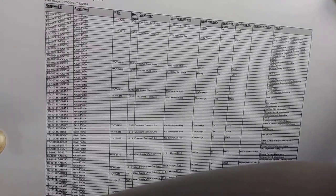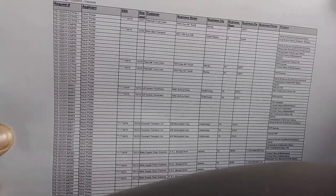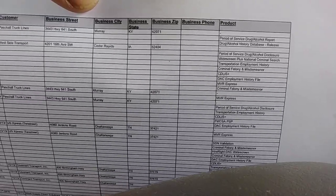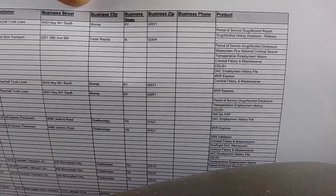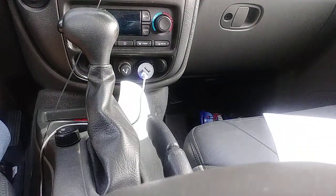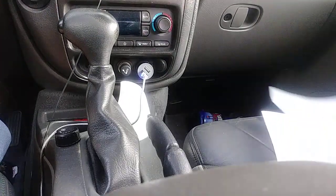Now, if I can get in here a little bit closer, you can see it shows any time that this report has been looked up. It will show part of your social. It will show the carrier. It will show the address, the city, state, zip code, and what they requested. If I can get a little closer right here, you can see exactly what they have requested each time. It's basically anything and everything that any employer looks at, point blank, period. It's just that you've never seen it in a detailed report. And it's good to know.